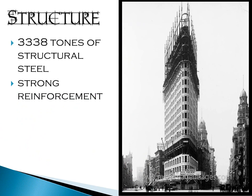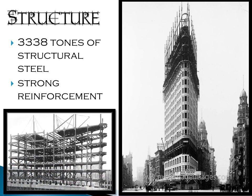Here, we talk about the structure of the Flatiron Building. It used 3,338 tons of structural steel in its construction. This is because of the narrow and isolated site of the Flatiron Building, which necessitated a particularly strong reinforcement of the steel skeleton in order to withstand the high winds encountered at the specific location.